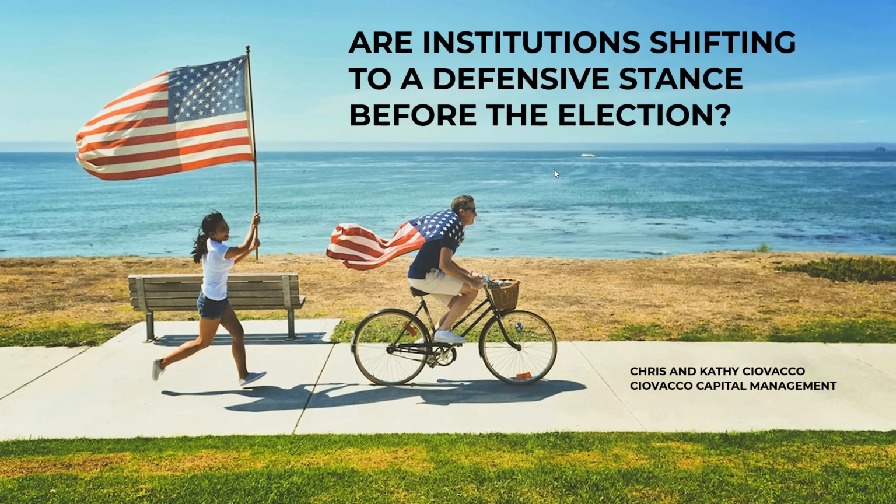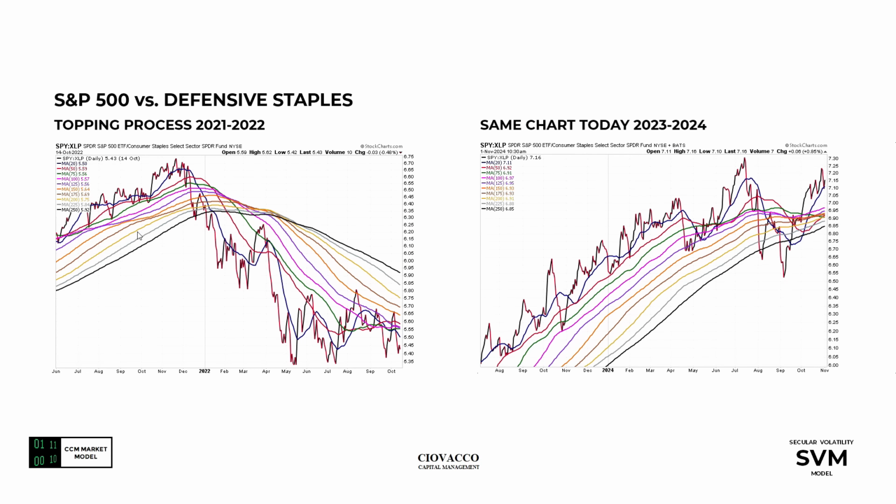What does it look like when institutions are shifting to a defensive stance? Here's one example here, SPY, the S&P 500 ETF, relative to XLP, defensive consumer staples. You can see a shift here in the ratio in January, very early, possibly even the second trading day of the year. The ratio drops below the 250-day moving average in black. We've had some consolidation in here in the same chart, but right now, price is above an upward sloping 20-day moving average in blue and above an upward sloping 250-day moving average in black.